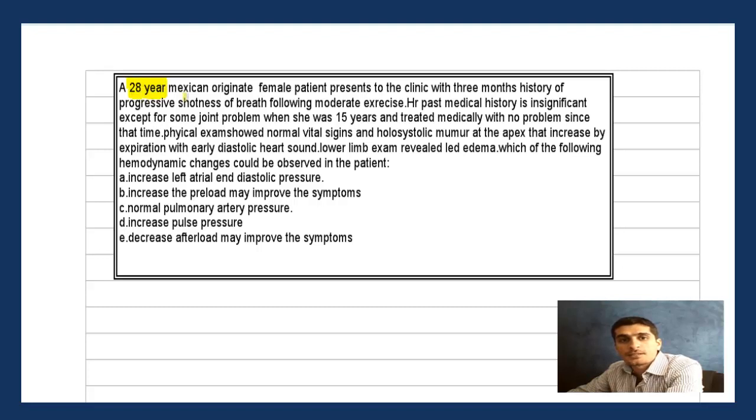Okay guys, so what we have for today, we have a 28-year-old. Always remember the first thing is basically the age. She's 28. The second is Mexican immigrant. In cardiology, when he's talking about some immigrant, you have to remember that he is trying to refer you to think about rheumatic fever, at least in the history. All right, so she's female, which is why he made the description here.